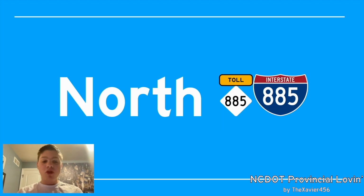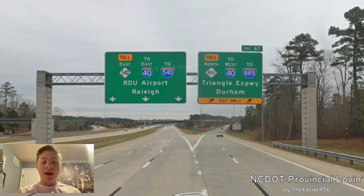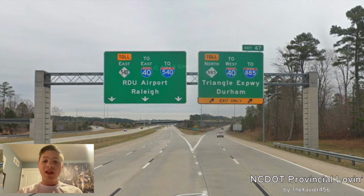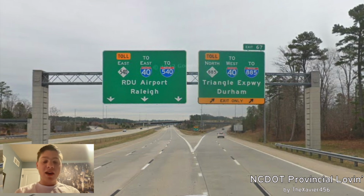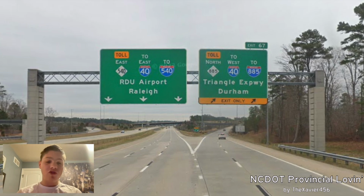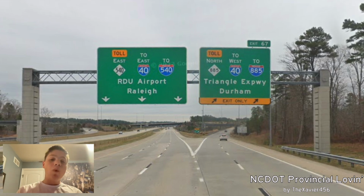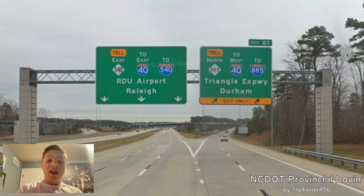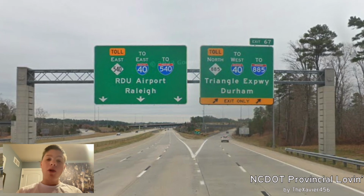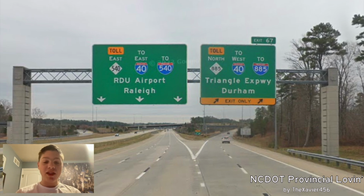Alright, first we're going to be taking a look at northbound Toll NC 885 and Interstate 885. So we're going to start here where NC Toll 885 begins off of NC Toll 540, which is getting signed eastbound for East I-40 and I-540, and it's getting signed for RDU Airport and Raleigh. I'm not really sure why RDU Airport's on there, maybe just Raleigh would do. But 885 is signed north to West 40 and to Interstate 885 for Triangle Expressway in Durham. This is actually where the Triangle Expressway is continuing after it has left NC Toll 540.